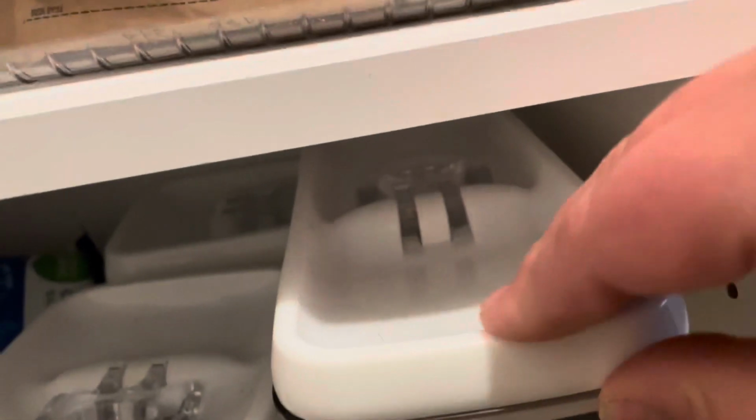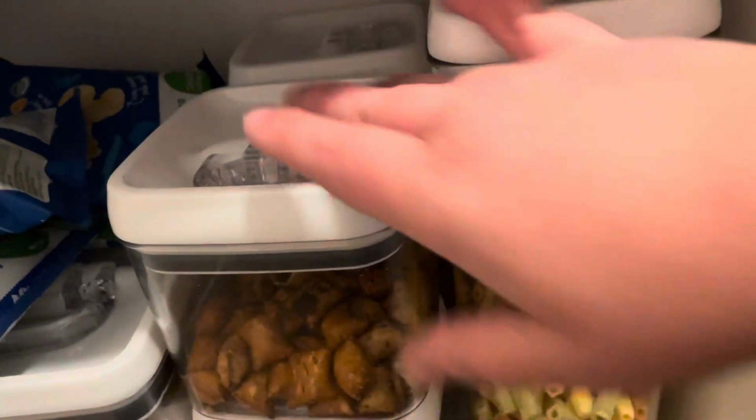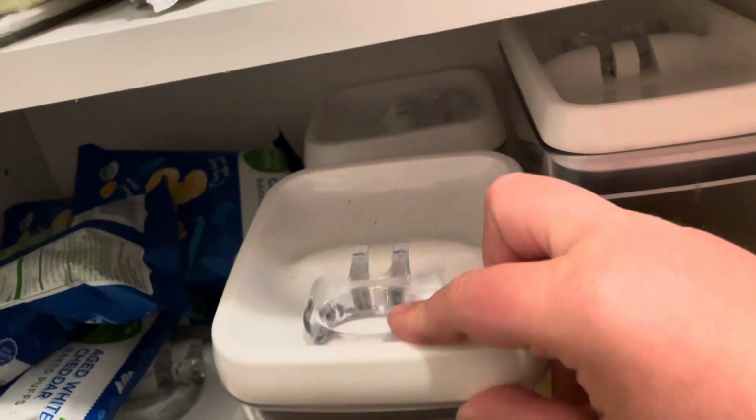So this is definitely my favorite way of storing things. It keeps ants out, I would say. I don't know, we've never seen ants inside of them, but you know, like when ant season comes or whatever. It used to keep Malin out, but she has since learned how to open these, so that doesn't work as well anymore. But this is our pantry overview.